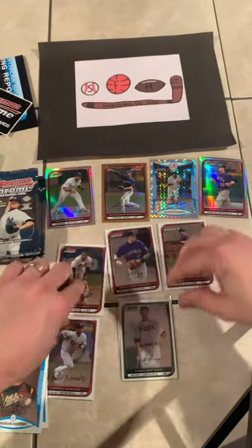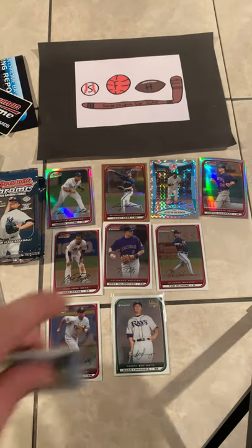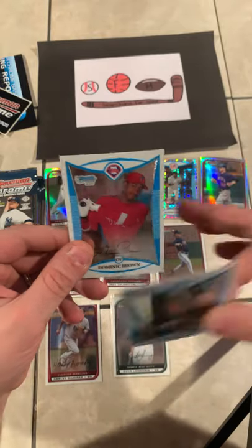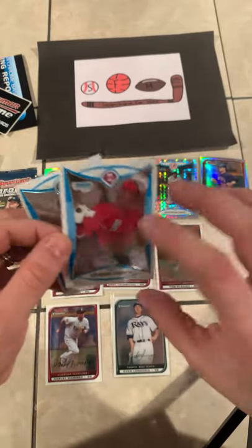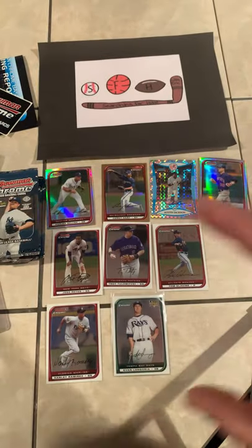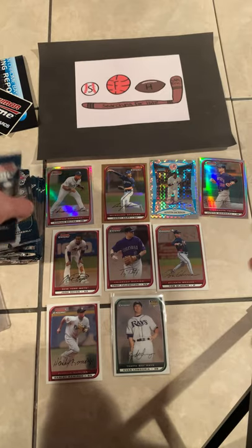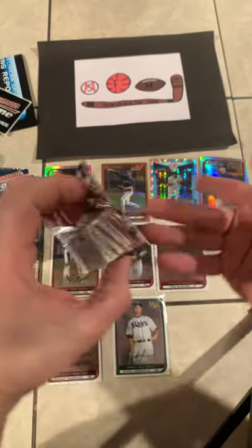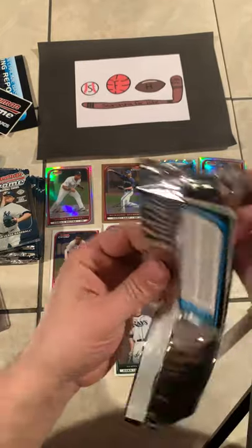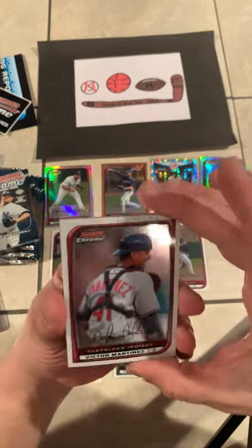That is certainly, along with this Evan Longoria, my top cards of the video. Let me know what you think. Dominic Brown, first Bowman. He was supposed to be the next big thing in Philadelphia. He kind of fell off. Did not really materialize. Let's move on to the second half. That's pretty cool. I almost missed the autograph because Bowman has those printed signatures on each and every card.